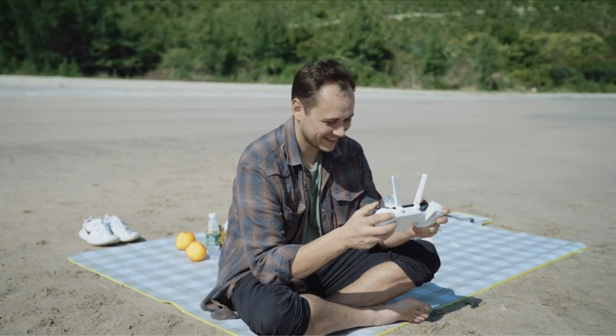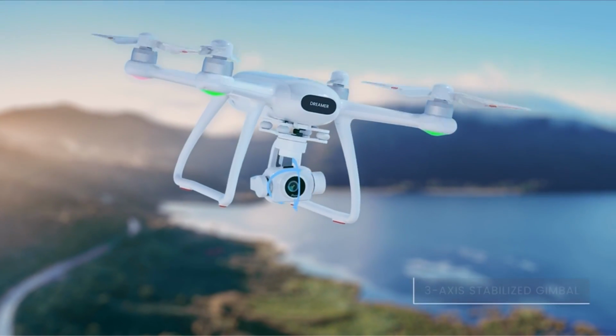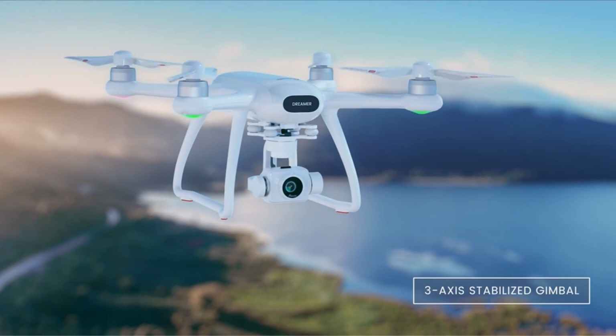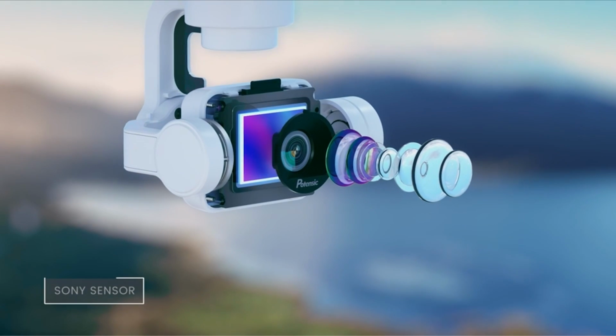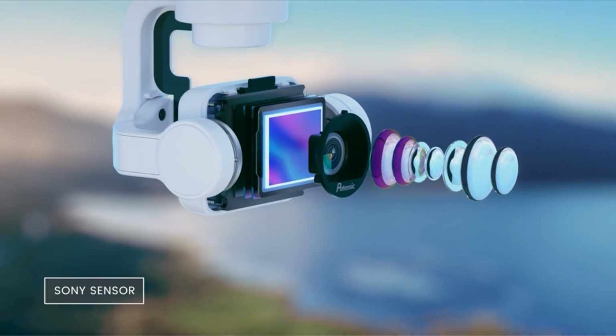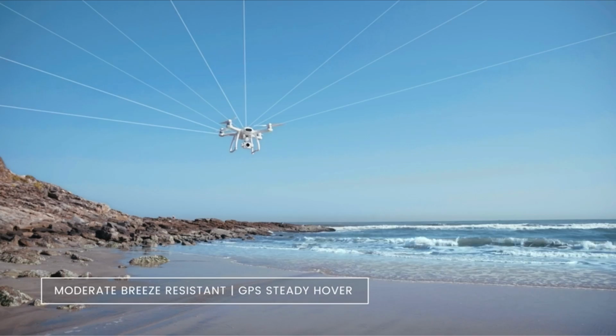Smooth and silent flying is made possible by the drone's brushless motors. These powerful motors ensure a stable flight and minimal noise disturbance, allowing you to immerse yourself in the beauty of nature without any distractions. Get ready to capture stunning aerial shots with ease.